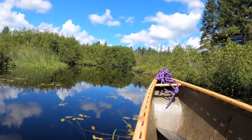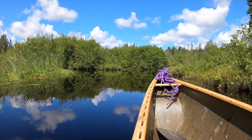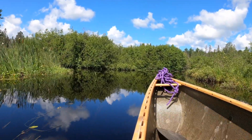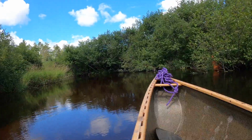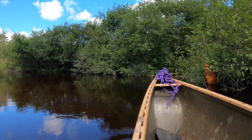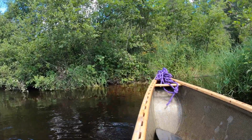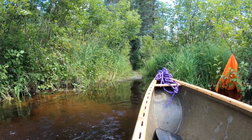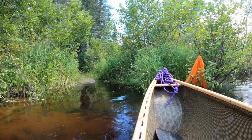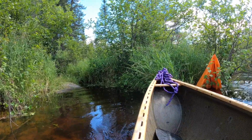Alright, there's the confluence of Blackjack Creek and the Deerskin. So just a quick run down to the takeout from here. There's the takeout. Kind of got to pay attention if you go right by. Thankfully somebody put out the big orange bag hanging in a tree.